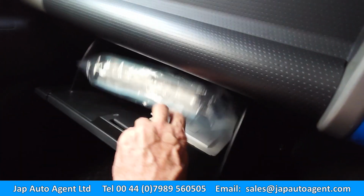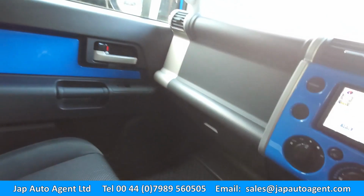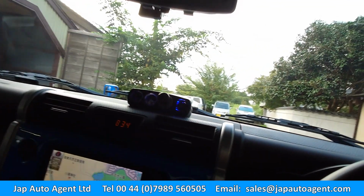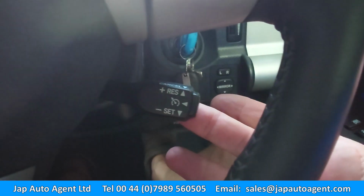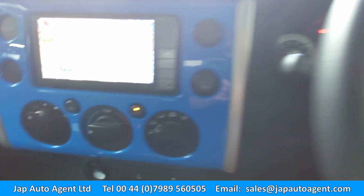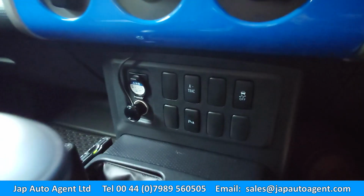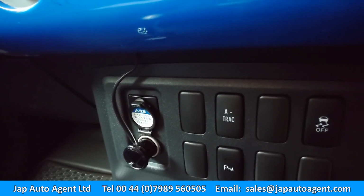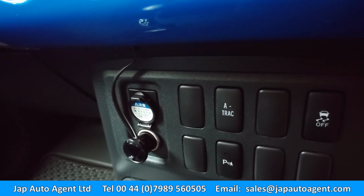All the manuals, so you can have a few Japanese lessons. And what else have we got? Of course it's got curtain airbags, front airbags, side airbags, and cruise control down here, audio controls on your steering wheel, and of course air conditioning. All Japanese cars have air conditioning. Traction control. This also has A-track, yeah.